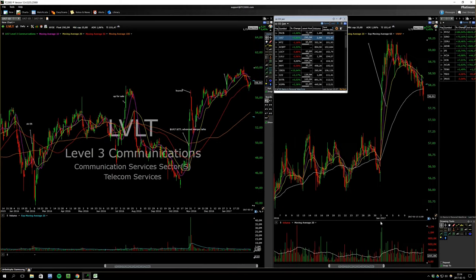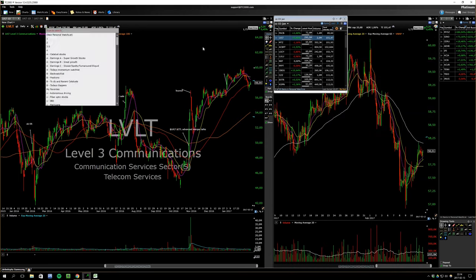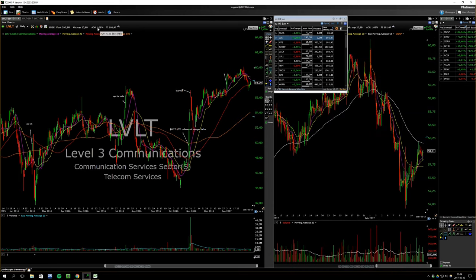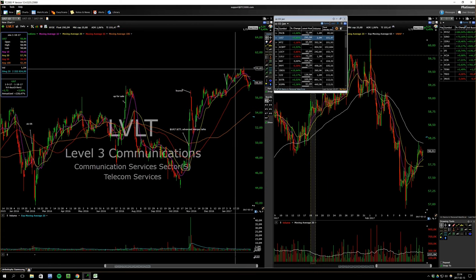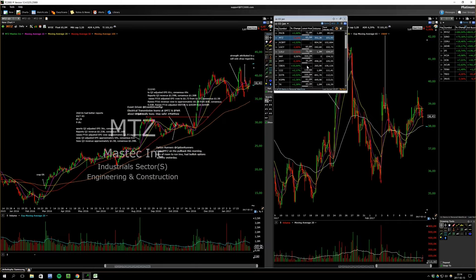Let's look at a 60 minute short. Had decent follow through, I guess. Oh, it's such a slow stock. ADR is 1.06. Oh yeah, okay, it was only a 3% move. That's probably why I passed on it. It was a very low range stock.